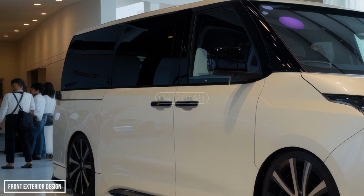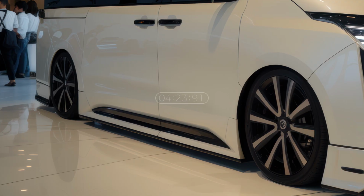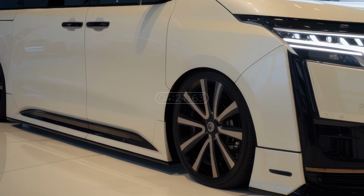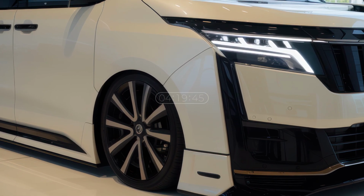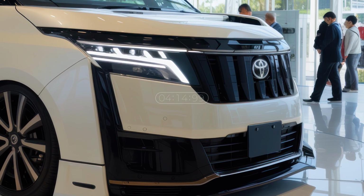The front end of the 2026 Toyota Estima is unlike anything we've seen in the minivan segment. Gone are the soft curves of past models, replaced with aggressive angular lines, sharp LED lighting signatures, and a commanding grille structure.